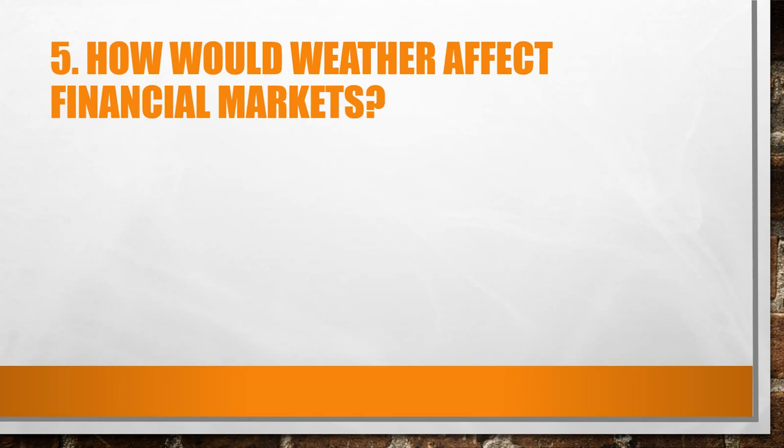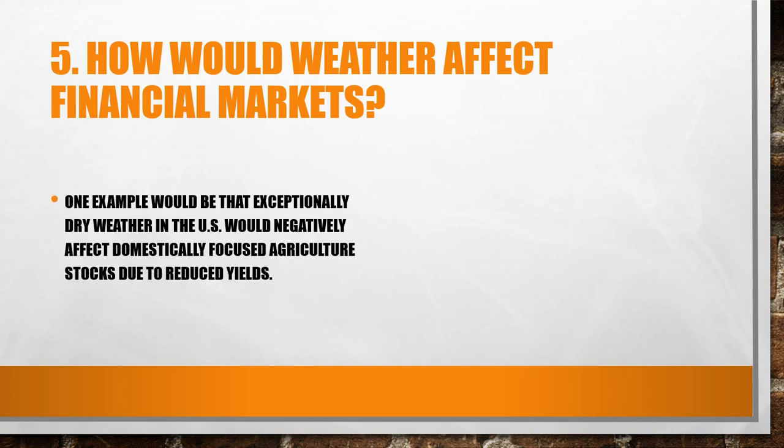Question 5: how would weather affect financial markets? And this is an example of a very common logic type question. And there is a procedure to answer these. So here's a bad example, right? One example would be that exceptionally dry weather in the US would negatively affect domestically focused agricultural stocks due to reduced yields. It looks like a good answer, but this is what I would call a bad answer.